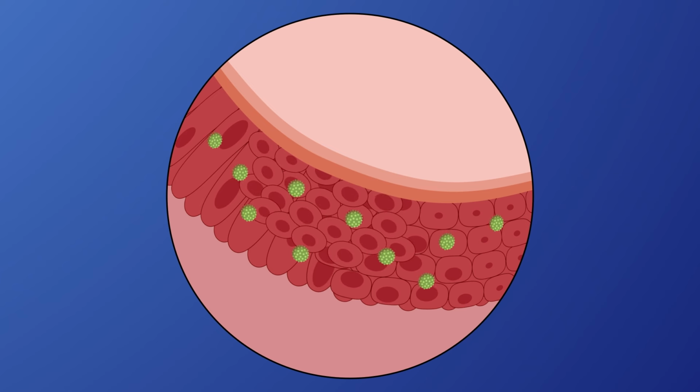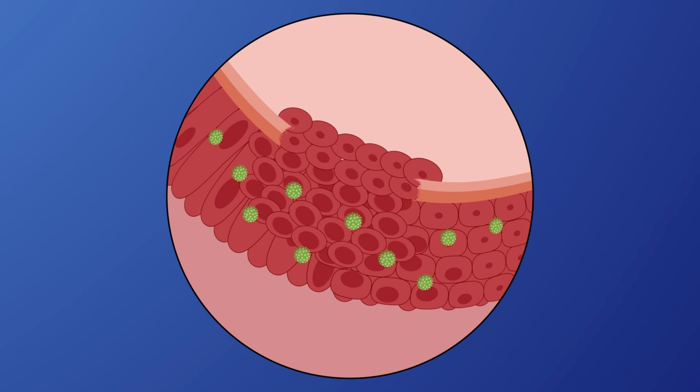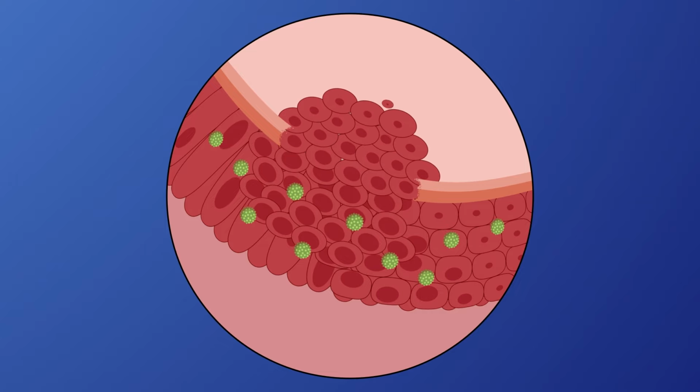Once that happens, it's just a matter of time before that precancerous cell becomes cancerous and breaks through and invades into surrounding tissues. And this process of progression from initial infection to cancer can take about 15 years. Unfortunately, throughout that time, most people have no symptoms, so they have no way of knowing.